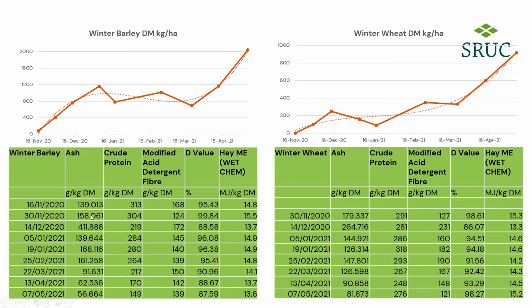Some of the indications: we've got ash here, which started off quite high, increased towards the Christmas period, and then tailed off quite significantly in March. Crude protein started off fairly high in early November and December, then gradually dropped off, and dropped quite significantly again from March onwards. D values were not bad, pretty pleased with those, being close to 100% for the early part anyway, and they dropped off once the crop started growing strongly in the spring. The ME values were fairly steady and started to tail off again in the spring.